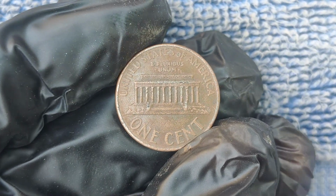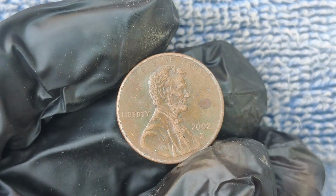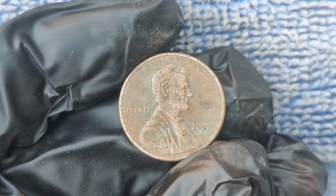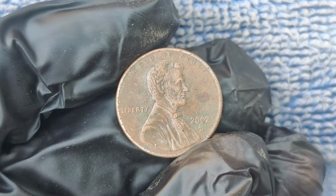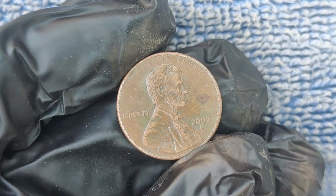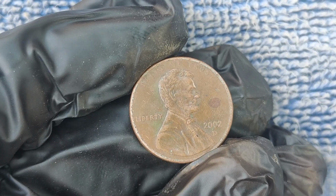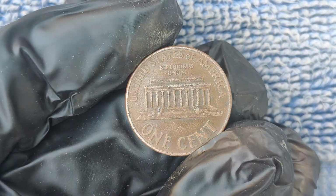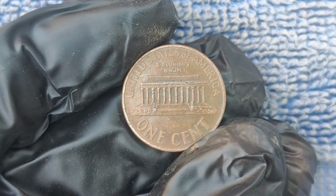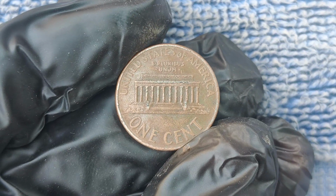In conclusion, the 2002 D Mint Mark Lincoln penny is a perfect example of how something as ordinary as a penny can turn into a highly valuable collector's item. With its rare double die error and the subsequent demand among collectors, it's no wonder this coin is worth $1.4 million. If you have one of these pennies in your collection, or if you're lucky enough to find one in circulation, be sure to have it professionally graded and authenticated. Who knows? You could be holding onto a small fortune.